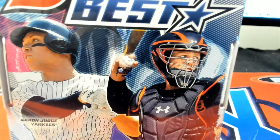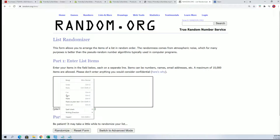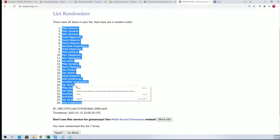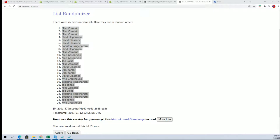Right, so we're popping open Bowman's Best Baseball. Hope. Good luck in the break. Seven times through in 617. All right, here's a lucky number seven. And our first list is finished going through here. We're going to randomize both lists, the teams and the owners, seven times apiece.